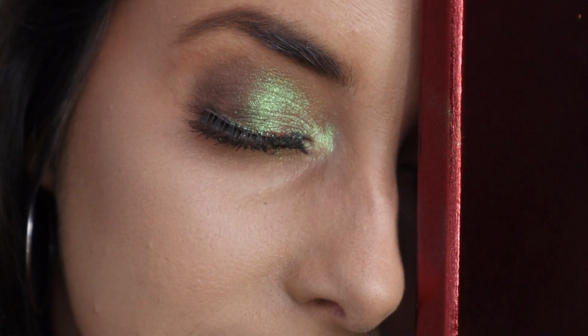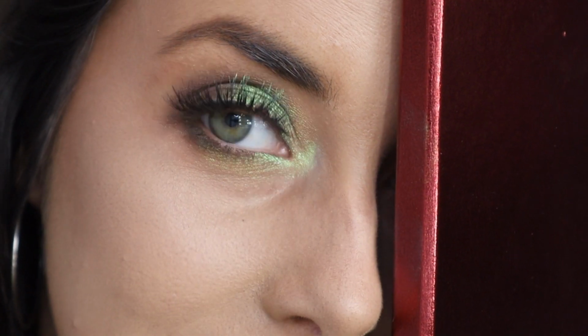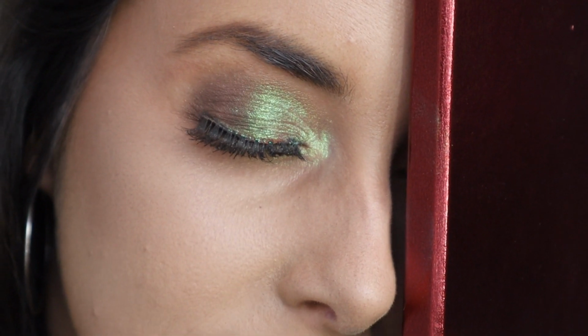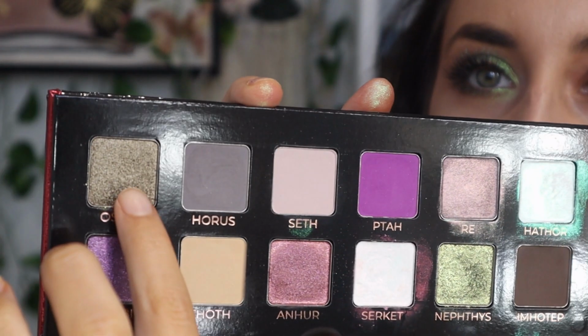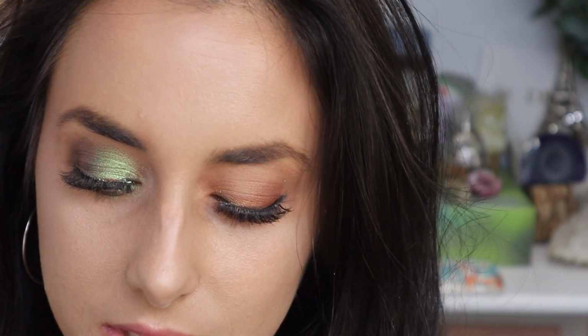Okay, so this is the finished look for look number 1. I think this look is absolutely incredible, and for me, that shimmer is just the star of the show. For the second look, I'm dying to go in with this shade right here. It just looks like a very neutral, everyday shimmer with a grunge to it. So I really want to go in with that.